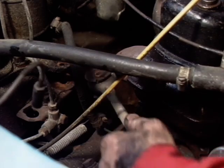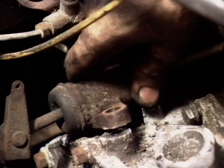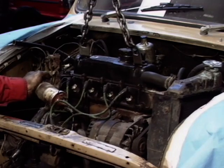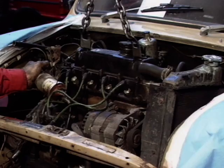The engine steady, both at the block and body ends, is unbolted and removed next. This is followed by the disconnecting and removal of the hydraulic clutch lines and the slave cylinder itself. With the removal of the heater hose, the engine is about ready to be lifted. For this, you may have to rent a suitable engine lift.